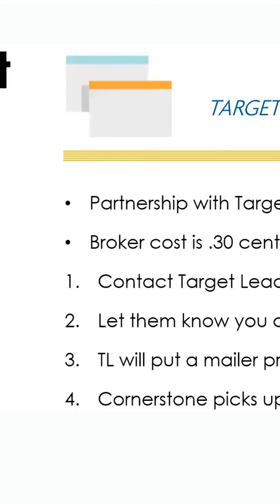And again, there's no limit on how many mailers you can do. Typically, most agents or brokers will start with a 1,000-piece mailer, so they're looking at a charge of $300. And if you write 2 Medicare Advantage sales from it, then you've already paid for your mailer, and now you have a nice recurring income on the renewal basis.